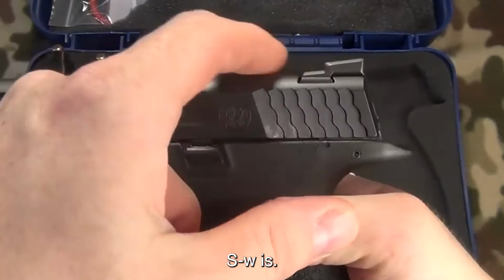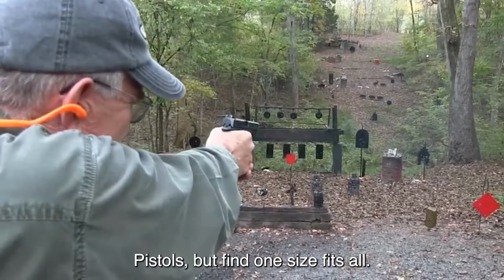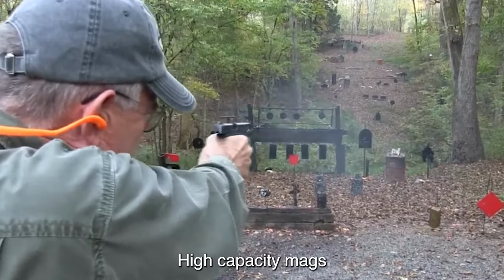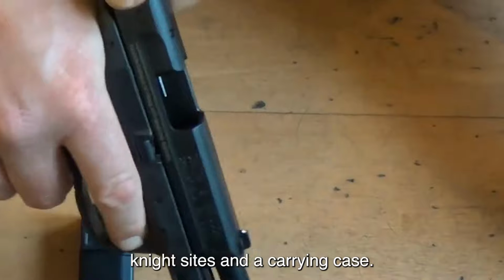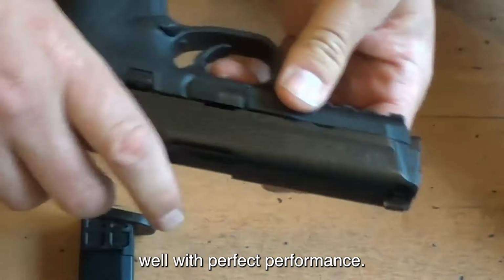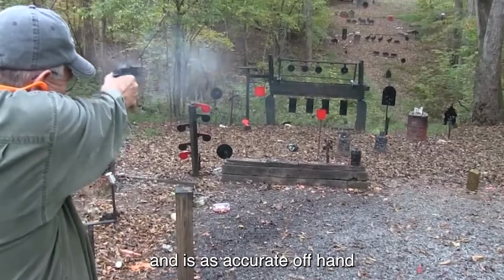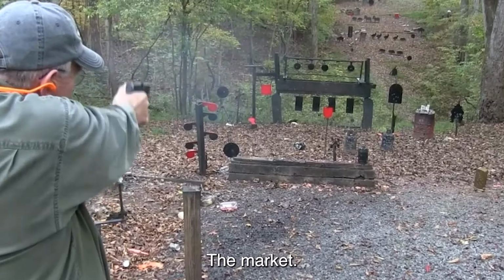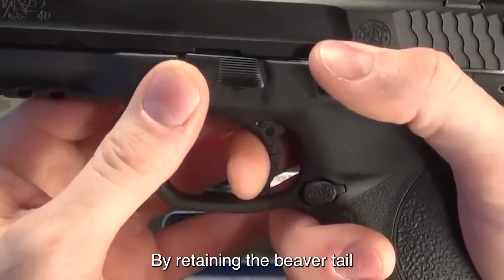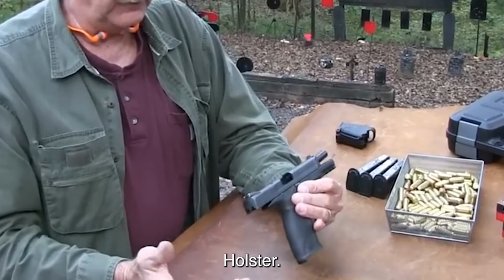The M&P 40 S&W is a popular choice for those who prefer polymer-framed pistols but find one size fits all. It comes with 3 high-capacity mags, removable back straps, night sights, and a carrying case. The M&P 40 S&W performs well with perfect performance after 760 rounds and is as accurate offhand as any tactical handgun on the market. The Military and Police 40 S&W could be improved by retaining the beaver tail for better grip and carrying concealed in an inside waistband holster.